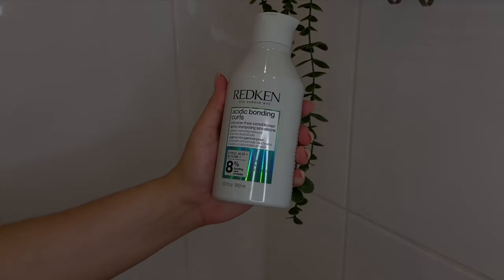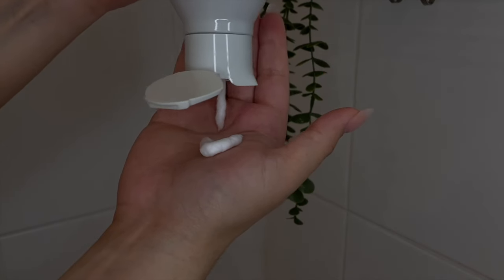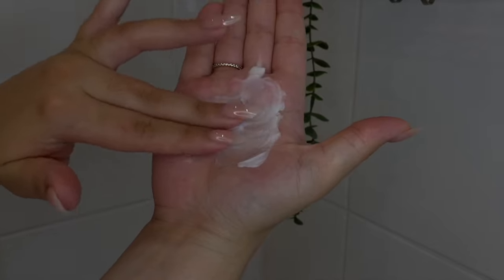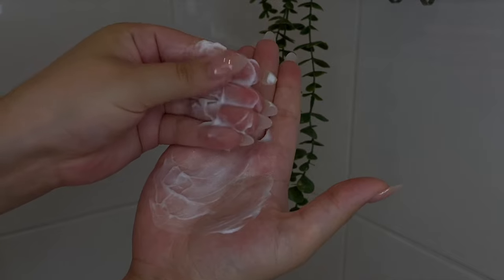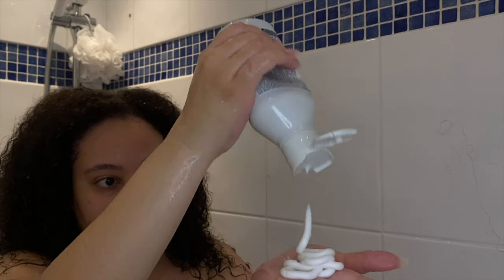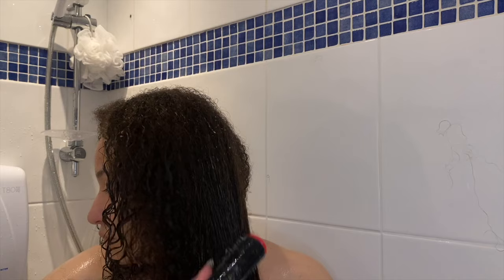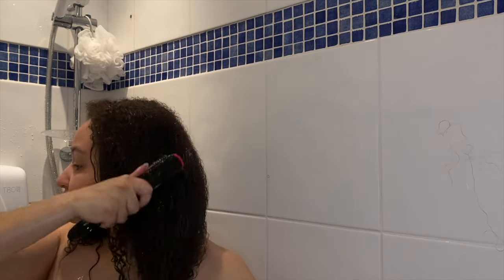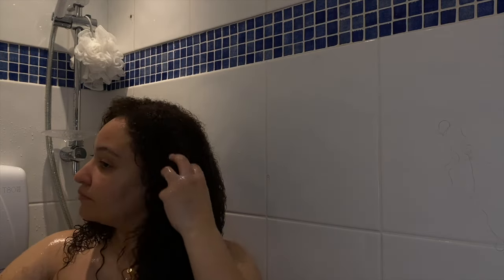Now onto the conditioner. This feels a lot thicker than the shampoo and is really creamy. This also goes on really nicely on my hair and it feels even better as soon as I start detangling. Using my brush through my hair feels really easy, as easy as using some of my other favourite conditioners, and it also feels like it's making my hair feel nice and smooth. So far, so good.